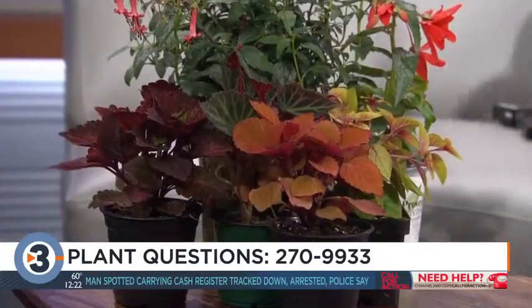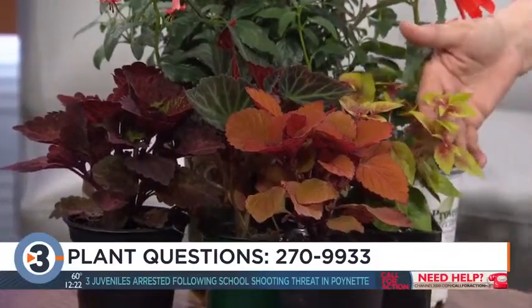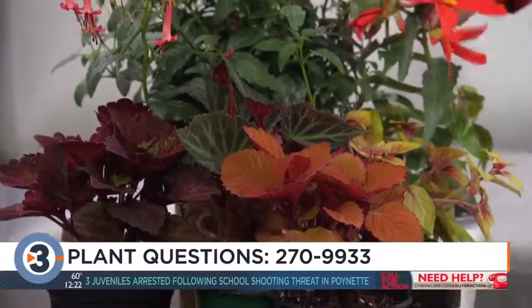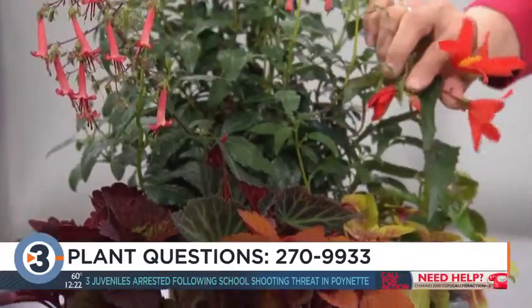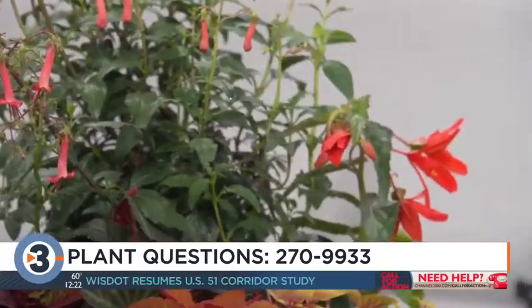And you're here to say you can have flowers in the shade. Yes. So these are some of my favorite annual flowers for shady areas. We've got some fuchsia, and this is a fuchsia as well, with these really bright leaves, some nice coleus, and some really pretty begonias. That's a begonia? That is a begonia. Isn't that cool? Looks a little hibiscus-y, doesn't it? It does. All right, let's get to the phones.